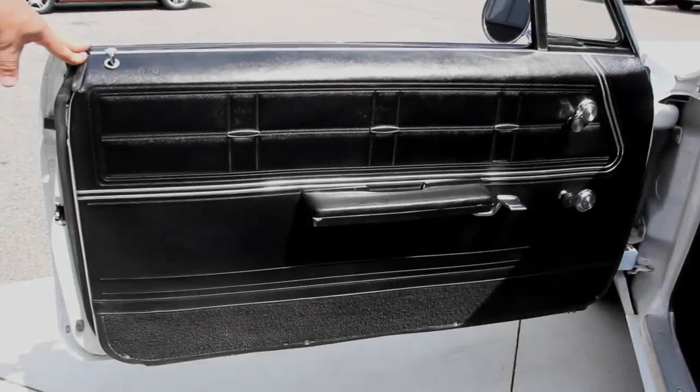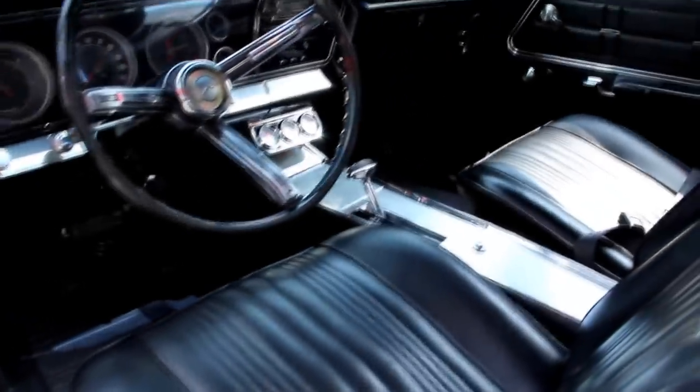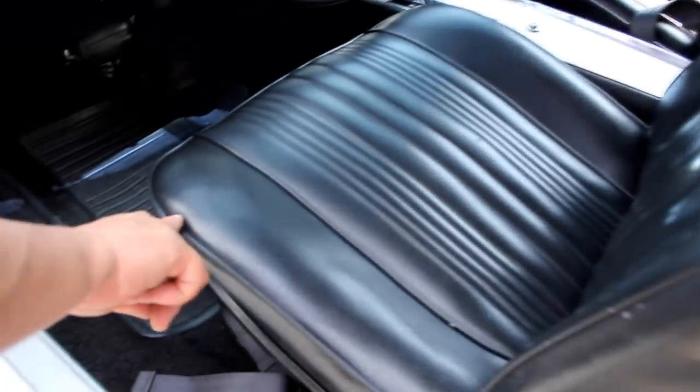As you can see, door panels look great, armrest looks great, good looking steering wheel and center console. The seats are in great shape. It looks like we got one tiny little cigarette burn there, tiny bit of wear there. Other than that, the seats are beautiful. Good looking carpet in the car.